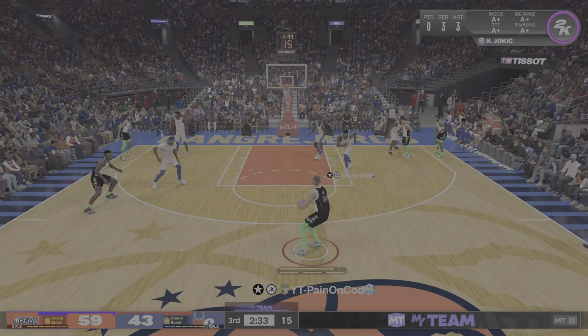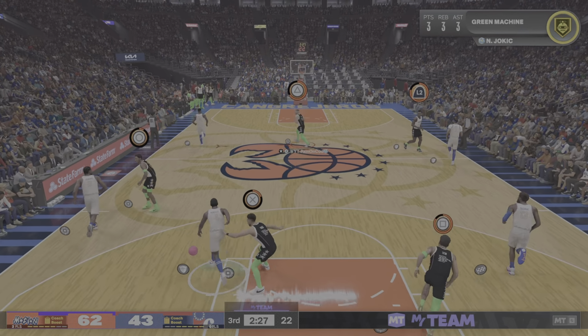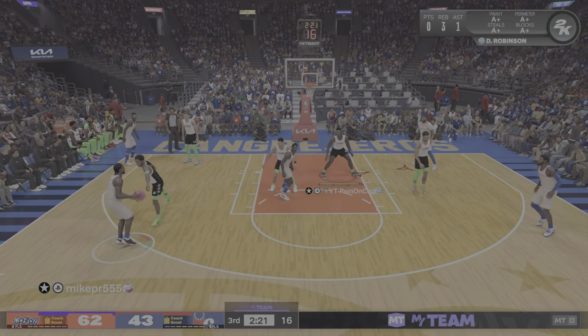Not quite 2.5 minutes played here in the second half. Two open that time. Made it look too easy. Jokic has got himself going with the triple, his first basket of the game. Here's Moncrief. Kicks it out to Leonard.